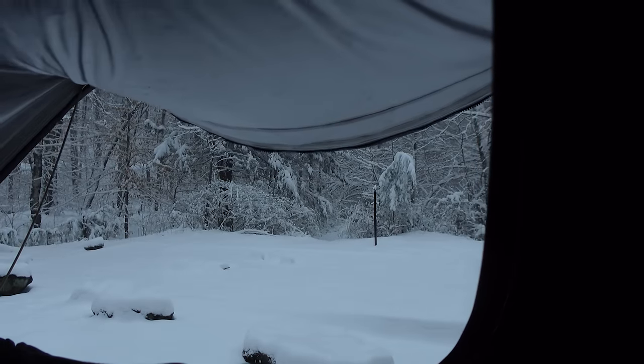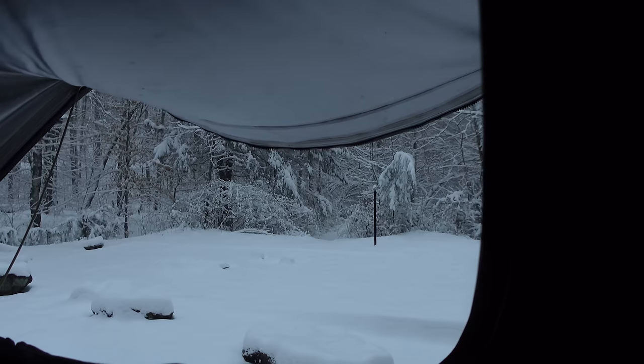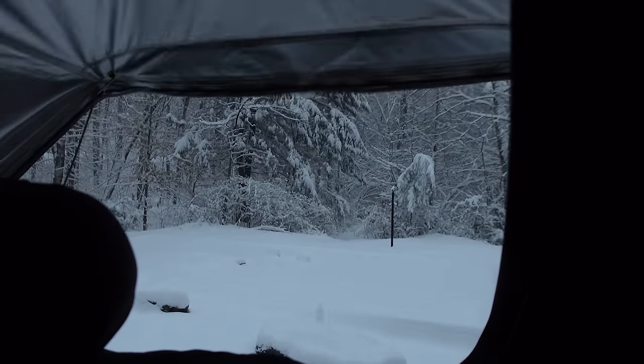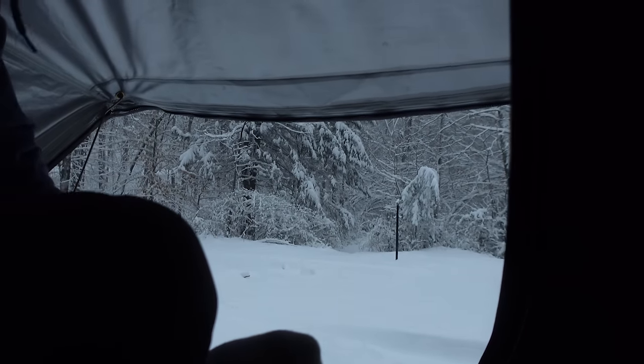Good morning. Since 11 p.m., it started with sleet, then transitioned to snow, and it has been snowing nonstop. So I am anxious to see what is right outside this tent. Still snowing. Let's get rid of this. I get my shoes. Our campfire's completely covered. Oh, these shoes are cold.